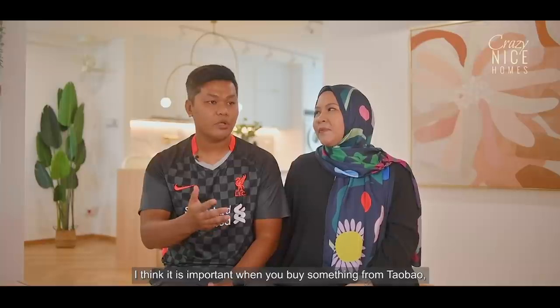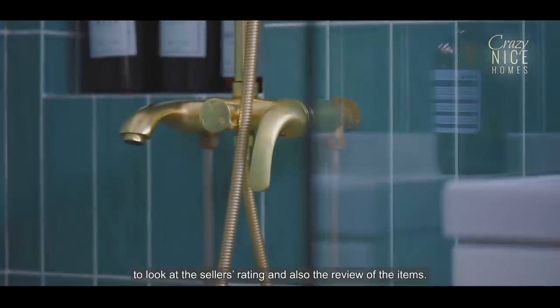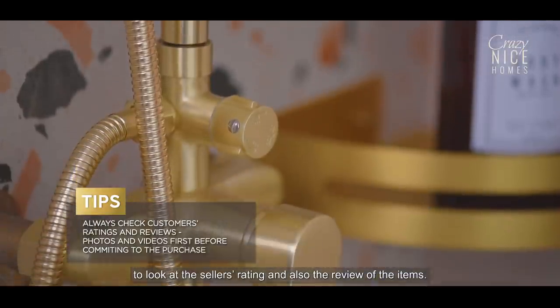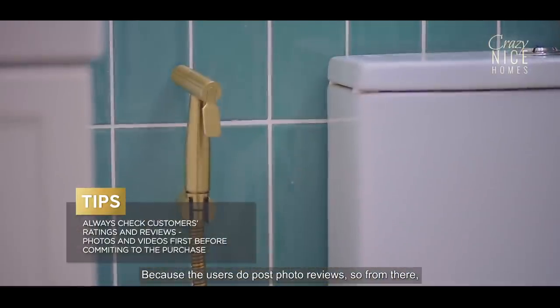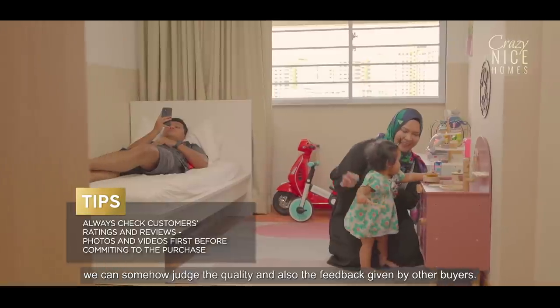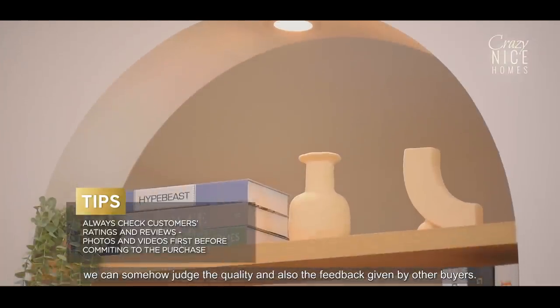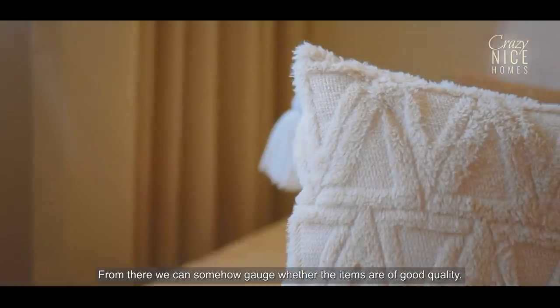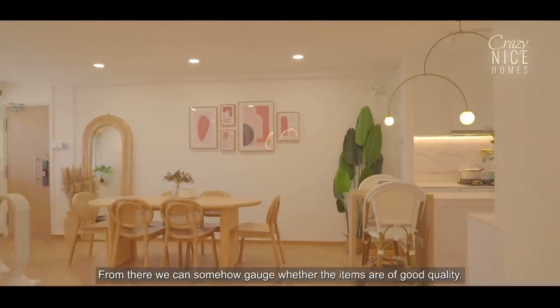I think it's important when you buy something from Taobao to look at the seller's rating and also the review of the items, because the users do post photo reviews. So from there, we can somehow judge the quality, and also there are feedbacks given from other buyers, so from there we can somehow gauge whether the items are of quality.